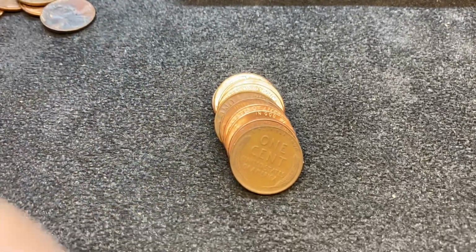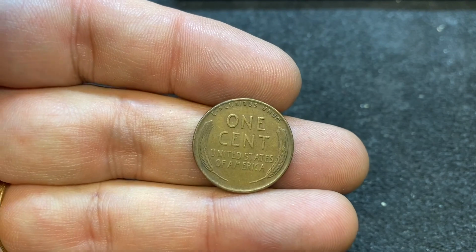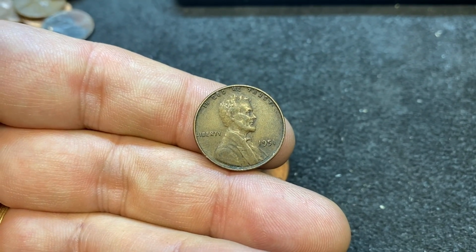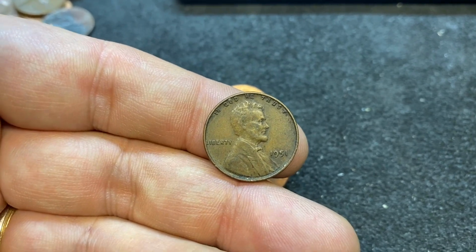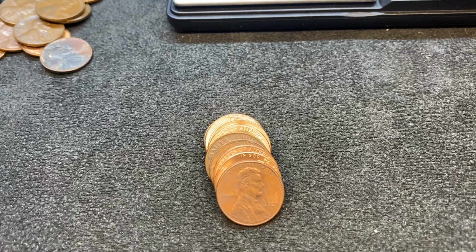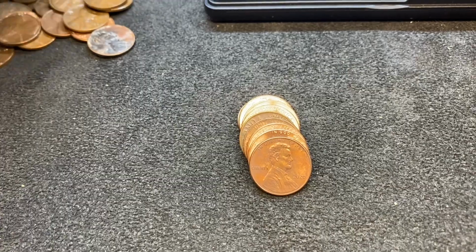That's not the main reason I brought you in. It's because we found wheat penny number 2. I haven't seen the year yet, so let's find out together. It is a 1951 Philly. I don't know if that's got a special or if that's got a DDO. Let's look. It does not. So nothing to check for there. It's just another wheat penny.